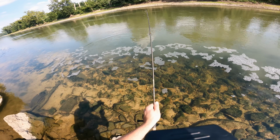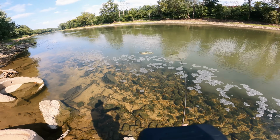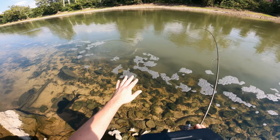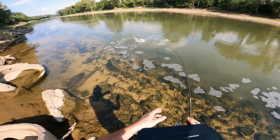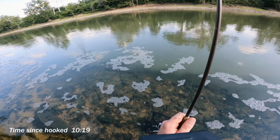Oh man, just when I think he's starting to get worn out, he pulls that line. He is about 7 feet away from me right now. It seems close, but this fight is far from done. Oh my gosh, what a big fish.